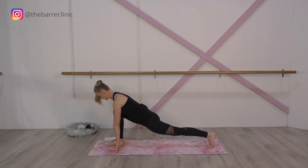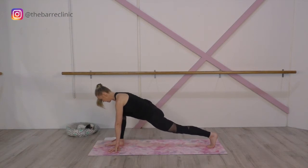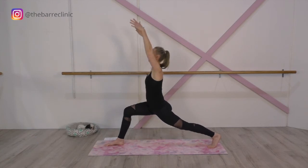Really feel length in the crown of the head, all the way down through the spine and out the back of the leg. And if available, contract through the abs, engaging there, float the arms all the way up as you lift, inhale, Virabhadrasana 1, Warrior 1. Gazing up, shoulders down, or gazing directly forwards.